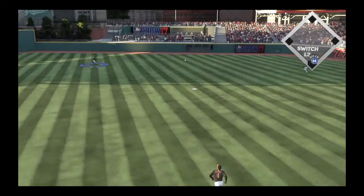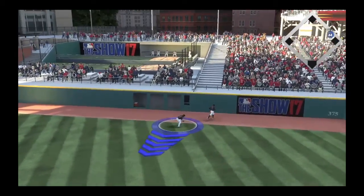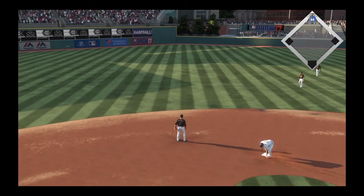Toward the gap in right center. This is going to be a base hit, and he may take that big turn at first. Throw into second, and he's in there safely. He's got a double.